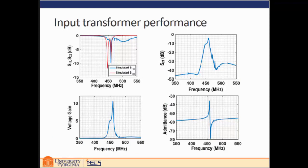So this is both simulated and measured. What we did is a one-port VNA measurement of the acoustic resonator, and then we fitted that into high-accuracy models of the lumped elements. And we saw that we had a simulated voltage gain of about 10 volts per volt with this transformer.